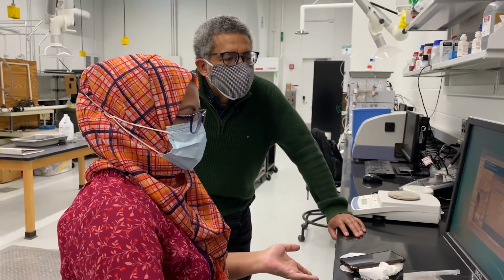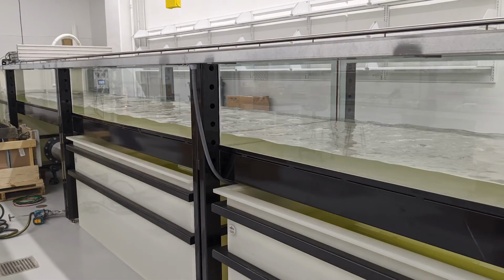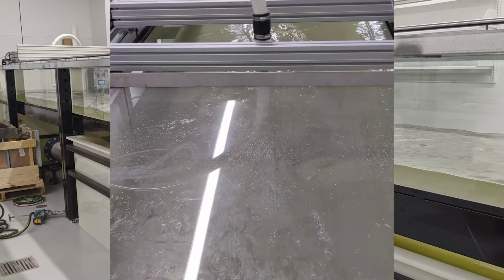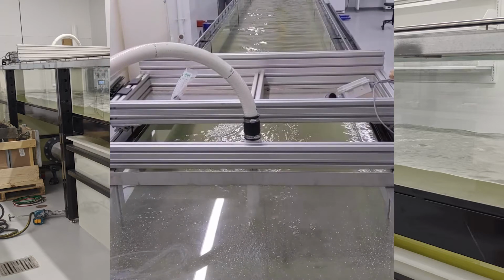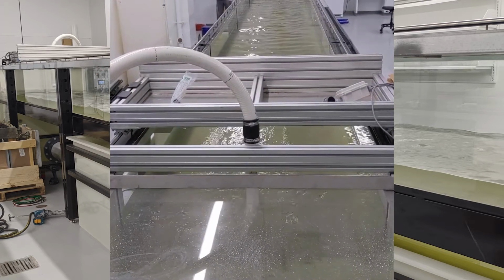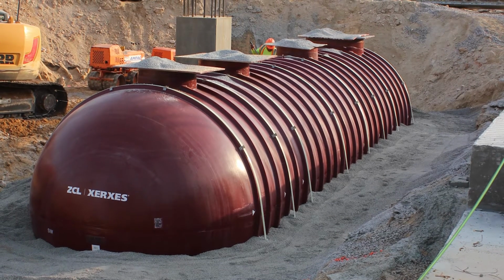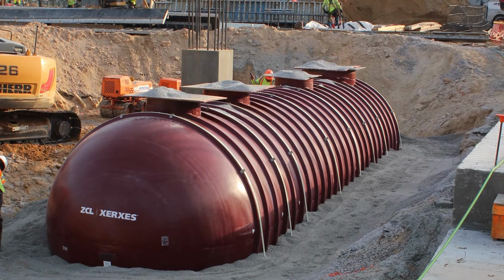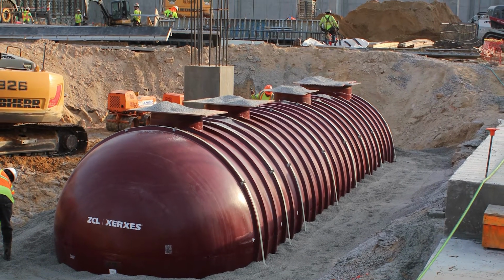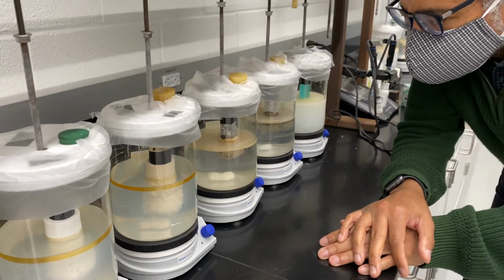One of the unique features that we have here is this Flume. It runs about 2,100 gallons per minute, and it looks at problems that involve how fluid mechanics influences our natural infrastructure. Another great feature is it's the only lab that has a 22,000 gallon tank below ground, which supports all the large-scale pilot systems that are involved in this lab.